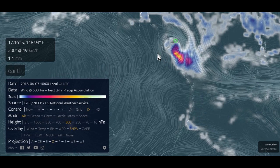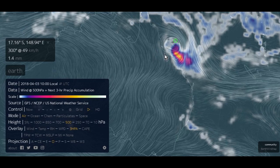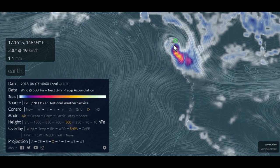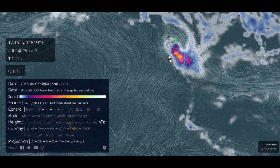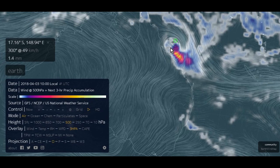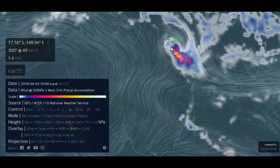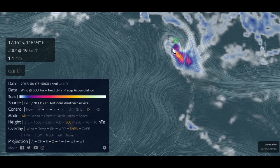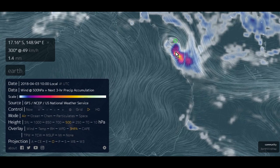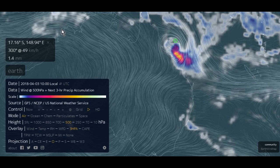So here we've got what we call a ridge of high pressure, and that means that low pressure is not really going to try and climb a mountain, it's going to stay there, which is kind of why it's thought that it's going to drift south, southeast.